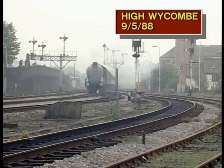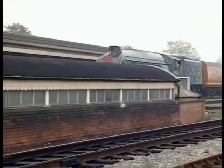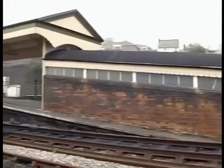each of which was an instant sellout, necessitating duplicate runs and additional tours. Her first 1988 runs were not public ones, but some trips in May for the Post Office. For these, she ran to London light engine in order to work a Post Office special northwards. In her 50th anniversary year, she helped celebrate the 150th anniversary of the Travelling Post Office.